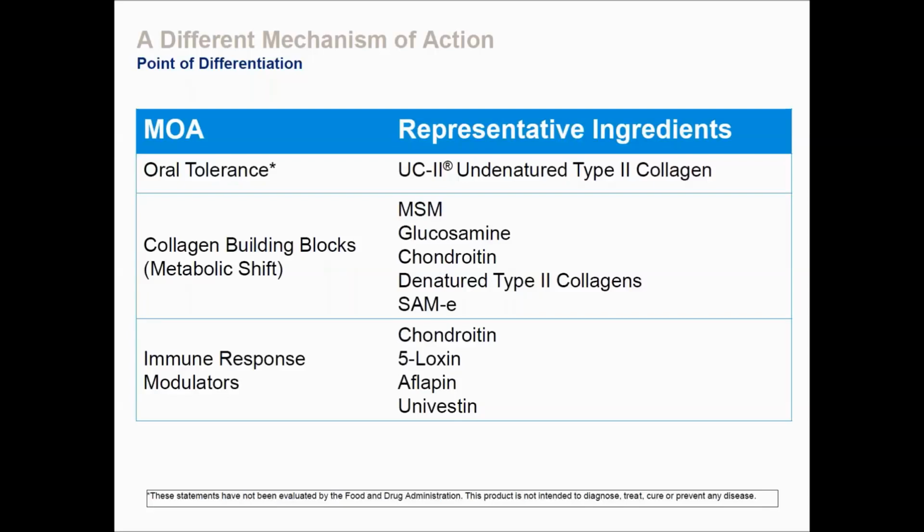And then for immune response modulators, like for example fibloxolin, aflapin, univestin, and even chondroitin, these work by reducing the sensation of pain. And they have their own unique mechanism of action that I'm not going to cover. Okay, so you've got all these combinations on your shelf, and when the customer comes in and is looking for joint health, you've got the option of combining UC2, your product, and offering them other products that together provide a total solution, a total package for the customer.